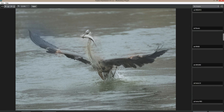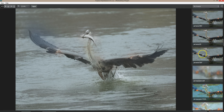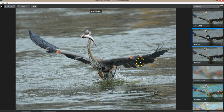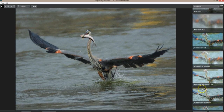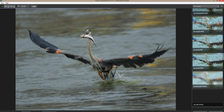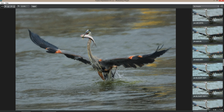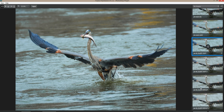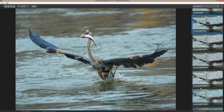Let's see what I can come up with here. There's one. I have a few favorites I always try first. Now these are all presets that I've set up. That oil glaze one is pretty nice. Gives him a bit more color. As I was saying, these are all ones I've set up.